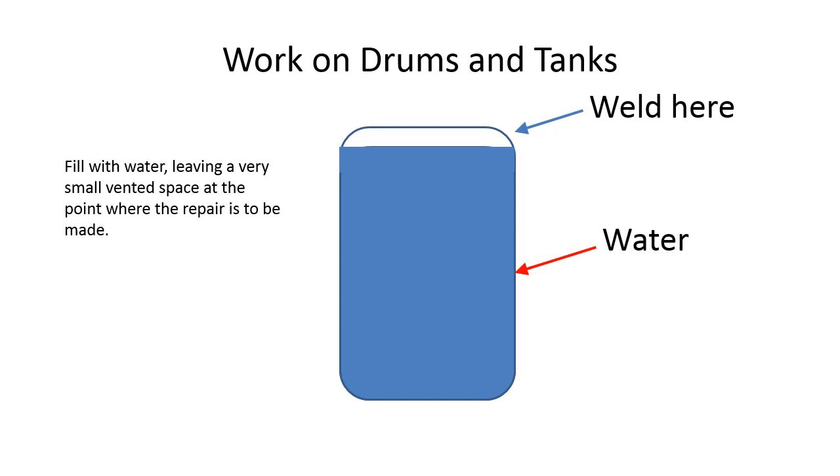But it does show you, okay, we fill the tank, we steam clean the tank, we fill it with water, and then we're going to weld on that little area that's vented, and we've got just a little bit of air. So if there is anything explosive in there, it's just going to have a very small area, and the water is covering up anything else that could be an issue. That area is taken up by water, obviously, not an explosive gas or fumes. So that's the theory behind using this method.